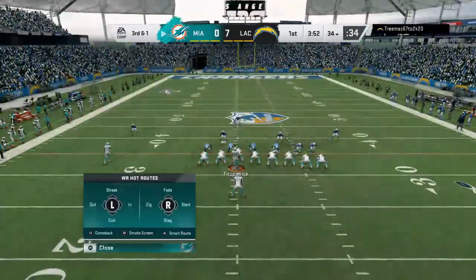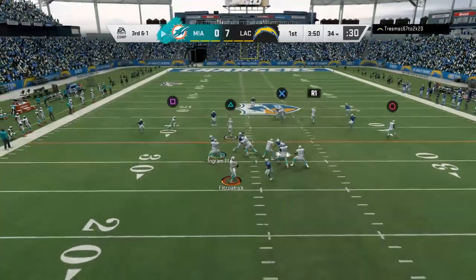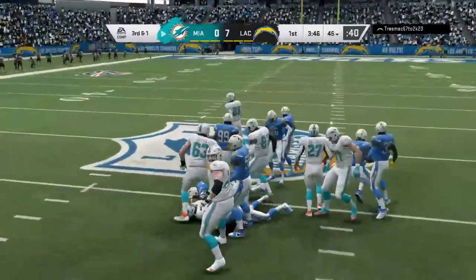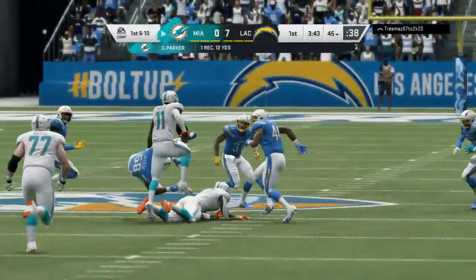They tried to throw on 2nd down, unsuccessful. Now it's 3rd and 1. Now Fitzpatrick. And it's caught by Parker. And brought down, but not before reaching the 45-yard line. Give him 12 yards there, and the Dolphins have a 1st down.